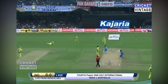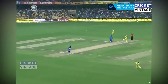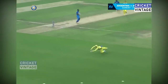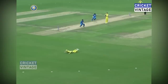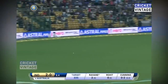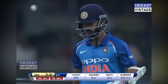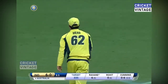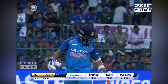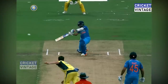The movement off the pitch. Oh, that was brilliant. Every batsman looking to get off the mark. Outstanding effort that from the captain. Saw the width, and that's gone blazing away to the boundary. Oh, what a tremendous effort that was from Travis Head, just flying parallel to the ground, trying to hold on to it. Look at that, wide.